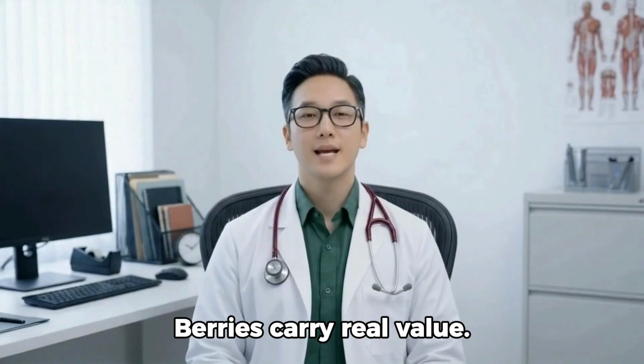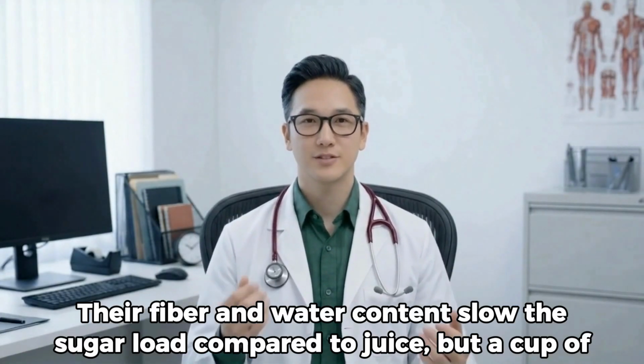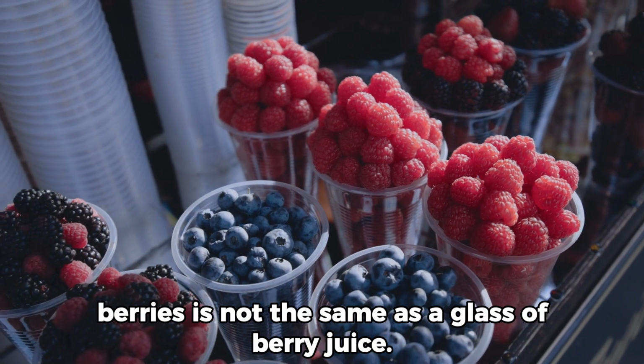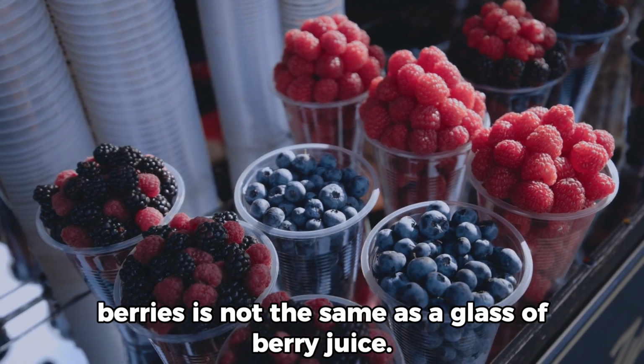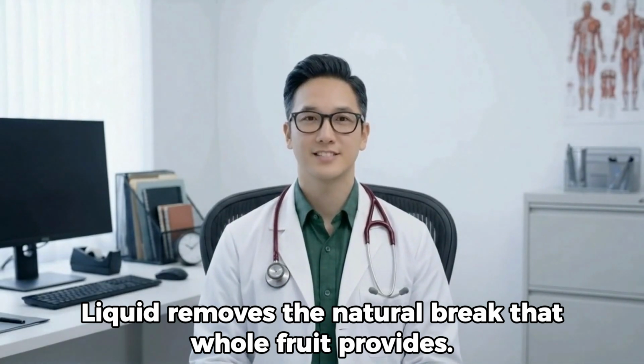Berries carry real value. Their fiber and water content slow the sugar load compared to juice, but a cup of berries is not the same as a glass of berry juice. Liquid removes the natural break that whole fruit provides.